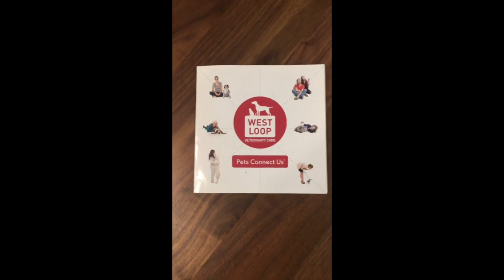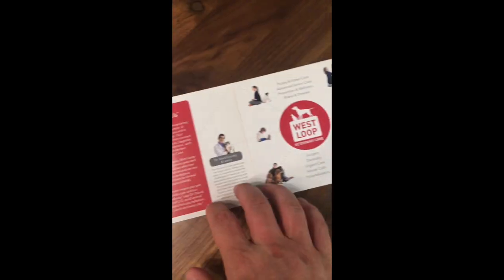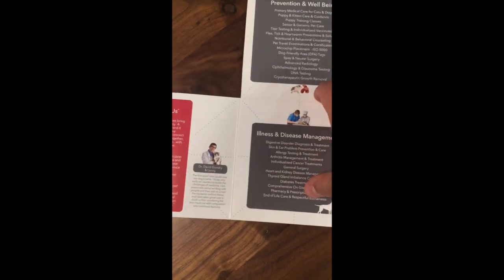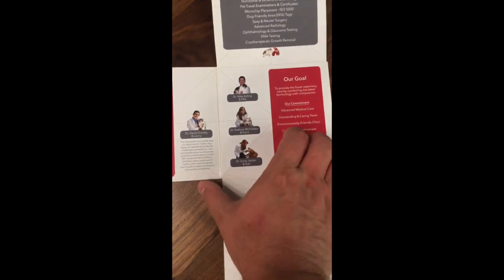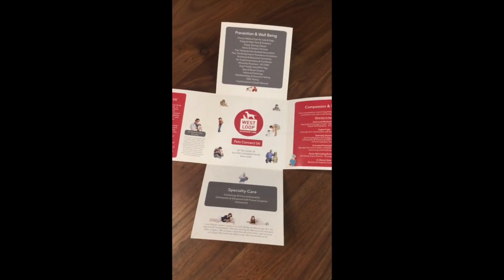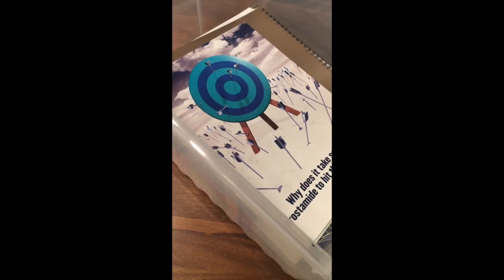But in any event, somebody else designed this piece. It turned out nice. It's just a really simple capabilities brochure that I believe was used at the clinic as a handout, or a takeaway piece. So that's the Pets Connect Us West Loop Vet Clinic.